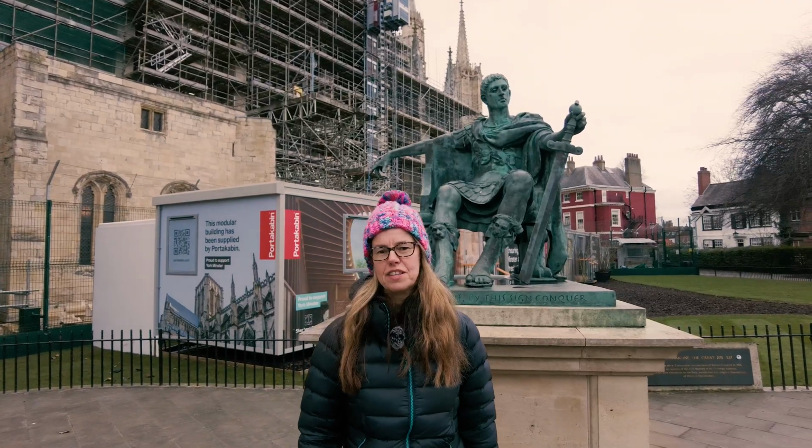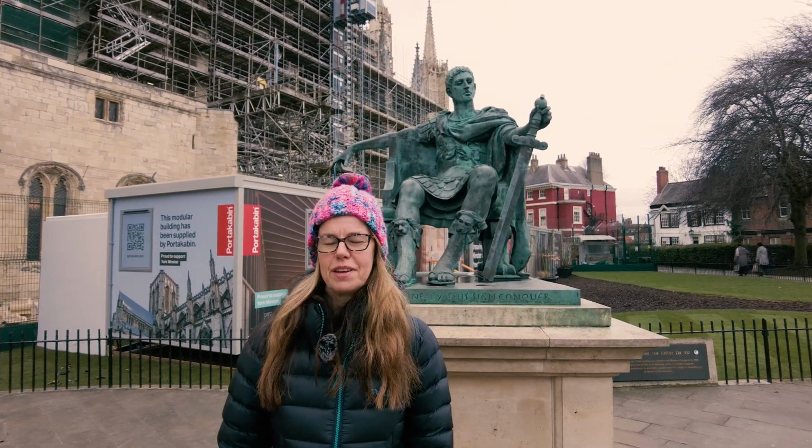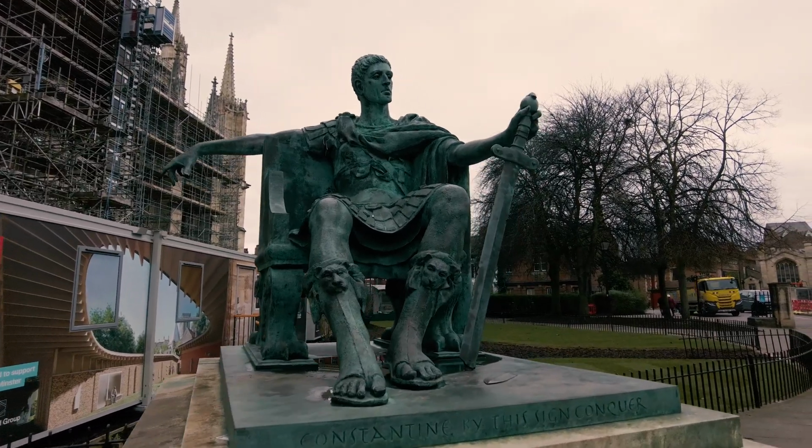York as we know it today is from Roman times, when in 71 AD, 5,000 men from the 9th Legion marched from Lincoln and conquered York, and they ruled here for over 300 years.